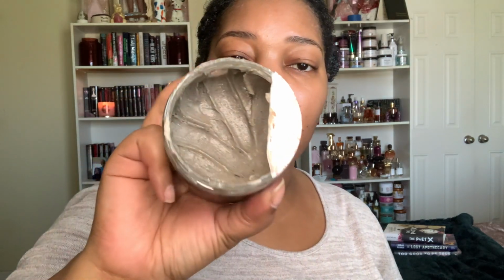All the product is in. I like to let the clay wash set in my hair and let the detox work for at least 15 minutes. So I'm going to put on a plastic cap and just hang around and chill, and let this marinate and do its thing. This is how much product I used. That was about a quarter of the jar, so I'm definitely going to get at least 3 more uses out of this, which is pretty standard for me in products with this viscosity.